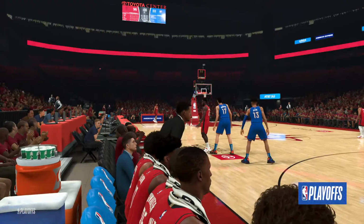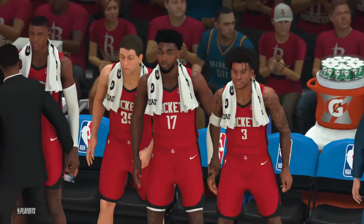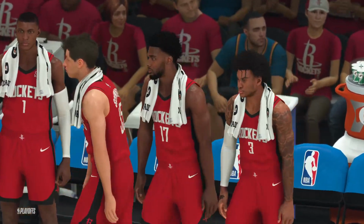So a pretty lopsided game for the first half. Houston on top, just dominating this one. Stay with us, folks. We'll get back just after halftime to start the third quarter.